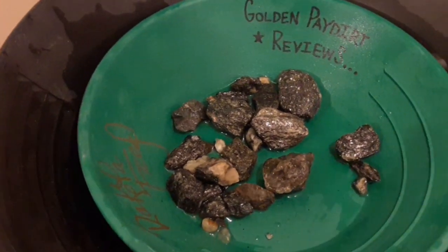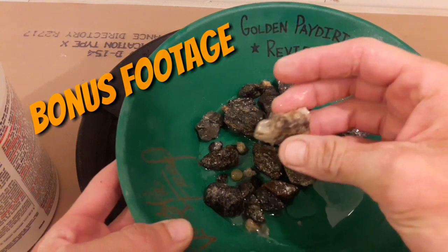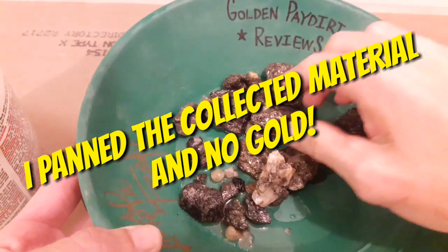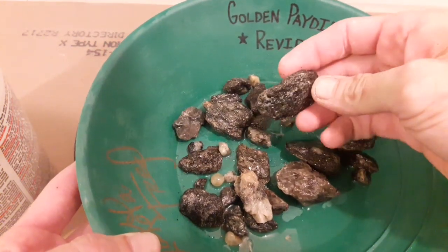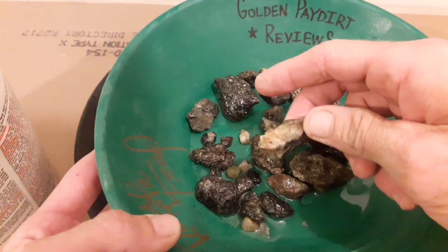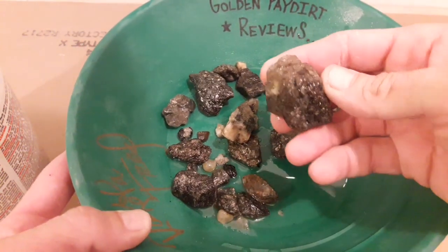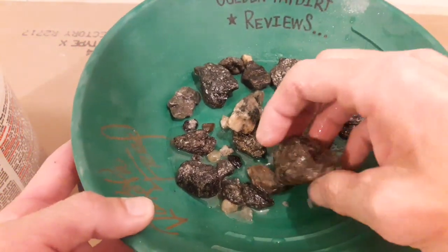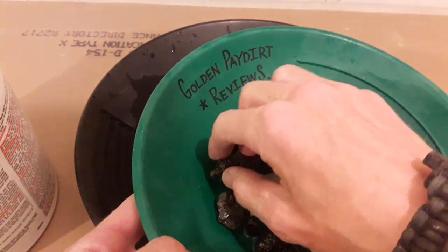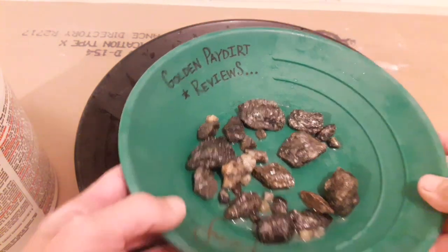So this is pretty much what was left over from panning. No gold, but a whole bunch of really cool pieces. I mean, really nice stuff. All this shiny mica quartz ore that I don't know if it has gold or not. I'm not sure. But there's some really cool, really nice pieces in here that are all ready to get crushed, or I'll just add them to the winning pay dirt bags I make for my Patreon channel. I'll put these in there.